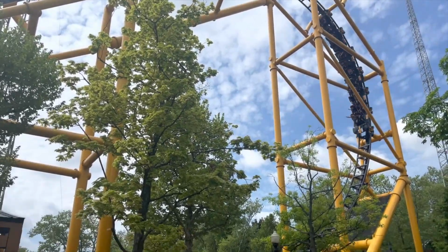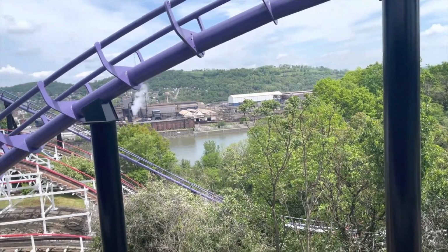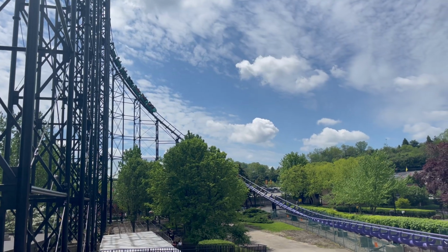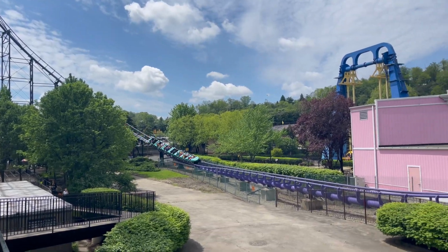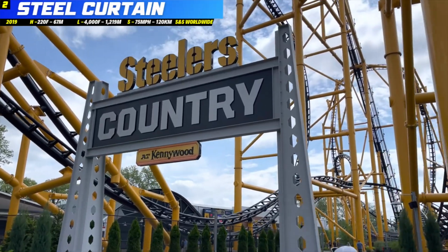Now for the top 2 coasters at Kennywood. I love the Steel Curtain and Phantom's Revenge, and often I flip them, just like Maverick and Steel Vengeance for me, where once I ride one, I'm like, yeah, I like that better. But at the end of the day, after thinking about it long and hard, the second best coaster at Kennywood, in my opinion, would be the S&S Mega Looper Steel Curtain.